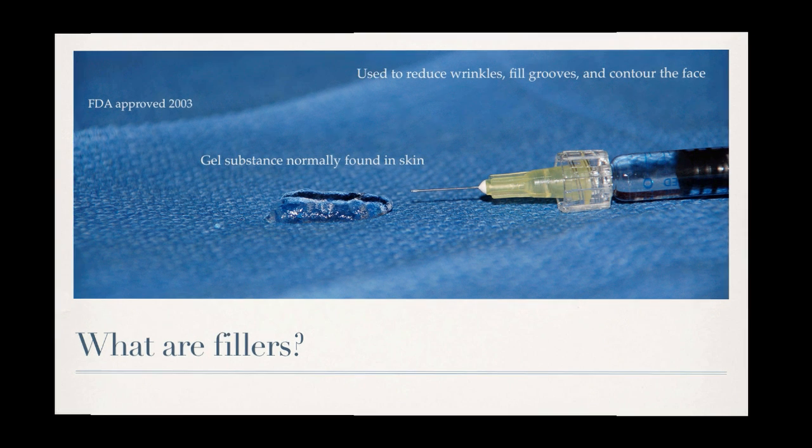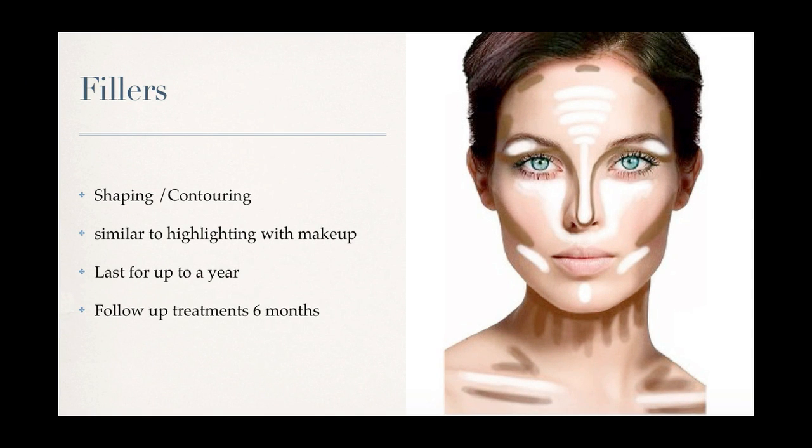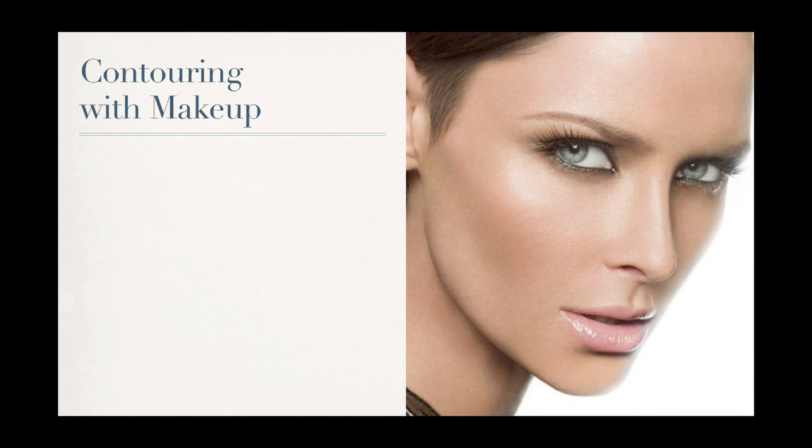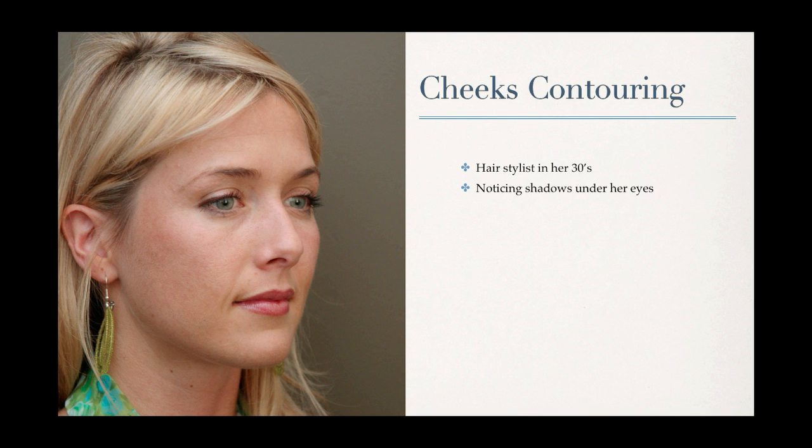So what do we mean by contouring the face? Well, fillers can be used a lot like makeup has been used, where a makeup artist may use makeup to highlight an area or contour an area by changing the shadows and the light reflection on the face. Fillers can go one step further and actually contour the face by adding peaks to the cheeks or areas that we want to enhance, and thereby reducing the areas that we want to de-emphasize. So here's an example of that, of cheek contouring.